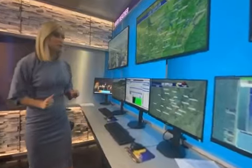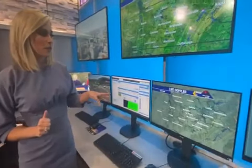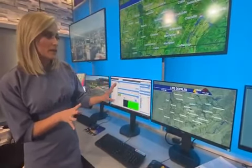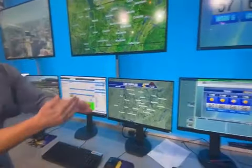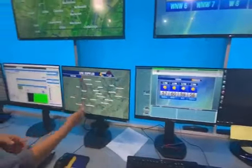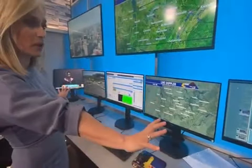Here's another radar. It's really important when it comes to severe weather that you have multiple ways to look at exactly what's going on. So it's really helpful to have all of these computers laid out so I can see everything right in front of me.